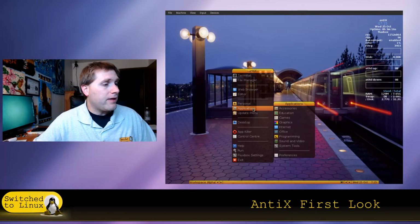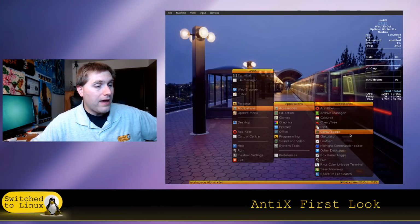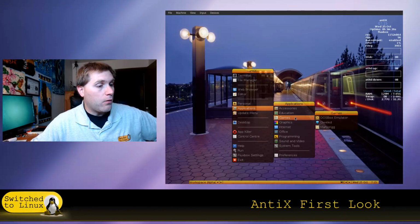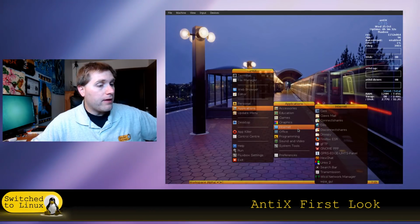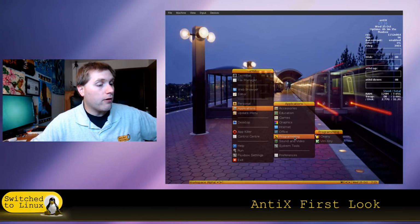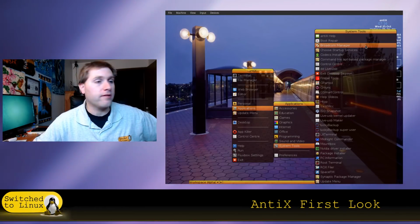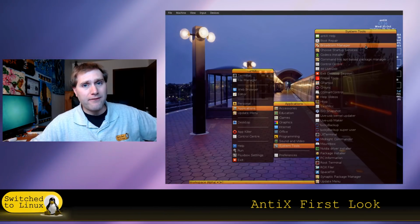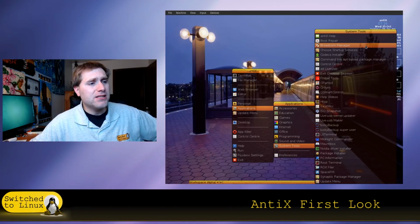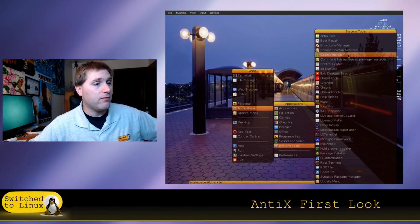But here we do have the option. It is just installed with a lot of nice accessories. We have a variety of different text editors. We have the full LibreOffice suite installed, a few different games. If you happen to have a Broadcom modem, for example, we have a Broadcom manager. This is a big deal in the Linux world because oftentimes we have difficulties with Broadcom modems. So you have that. We have a codecs installer. If you want to install various codecs, you can do that.